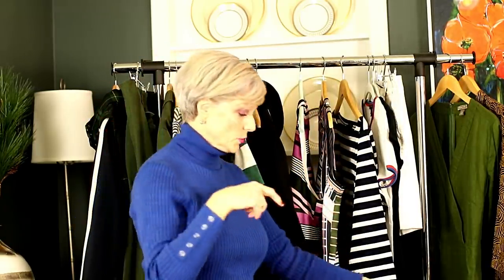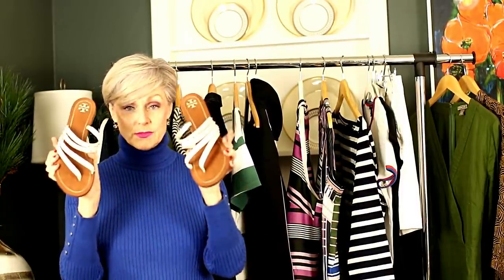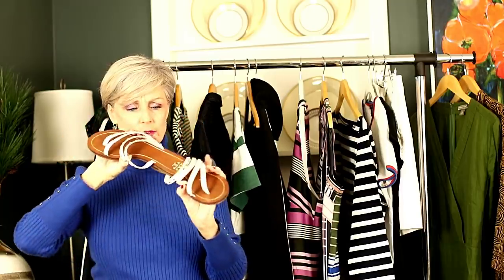And then before I go, I'm just going to show you really fast, because you need some footwear, right? And I showed you my tennis shoes that I traveled with. I showed you my metallic sandals that act as a neutral. And then these actually act as a neutral too. So these are Tory Burch. These are white sandals. So easy to throw in your suitcase, just like that. And then I had some brown sandals from Tory Burch that I think are really cute with the toe ring.